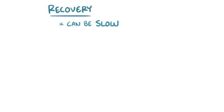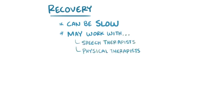After a stroke, recovery can be slow, and sometimes people still see small improvements for a year or more. Depending on the type of stroke, individuals might work with speech therapists, physical therapists, and occupational therapists to regain physical strength and the ability to communicate effectively.